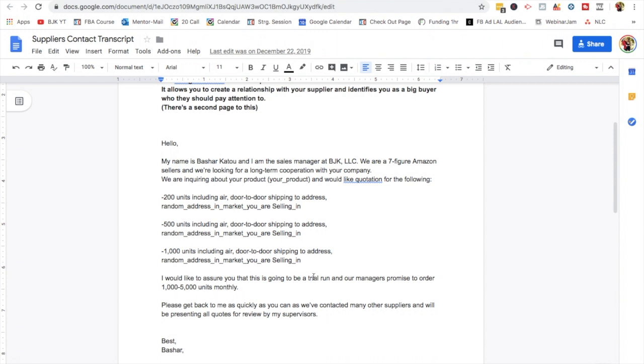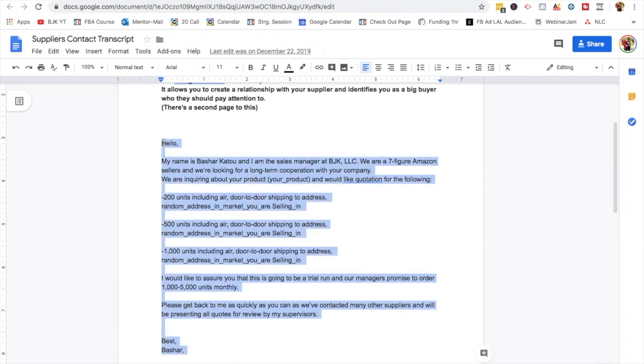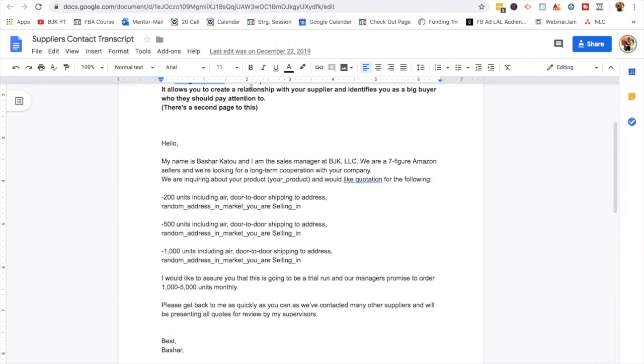So simply, all you're doing is showing that you are just a renter, right? You're just a middleman. You're no one. You know, this is a big old company. You guys need to give us good pricing, and that's how we are able to get good pricing, negotiate with our suppliers, and only order 200 units. And that's how we do it, simply.